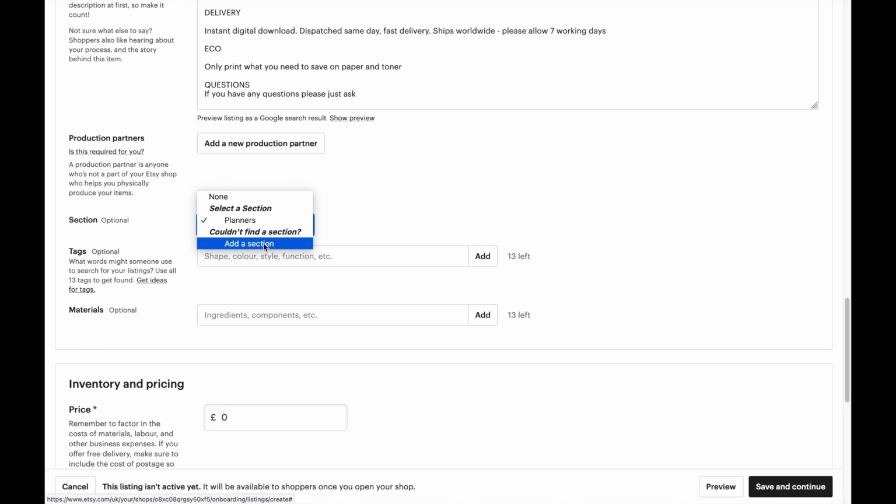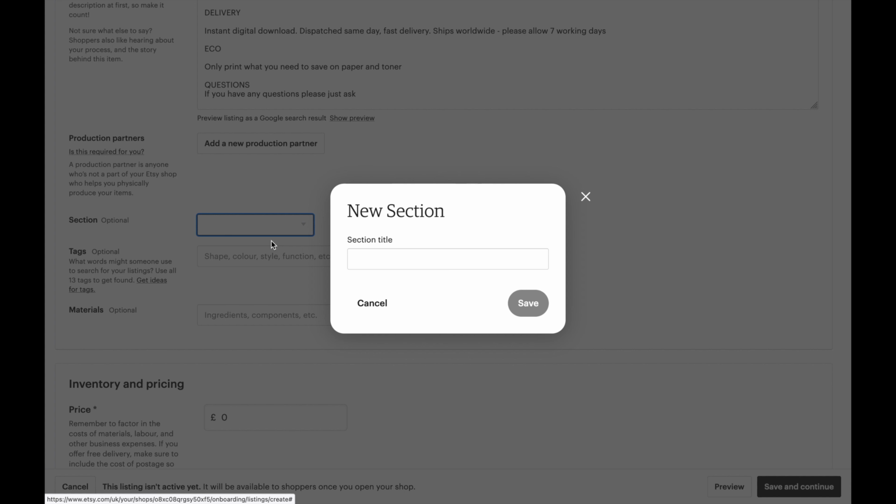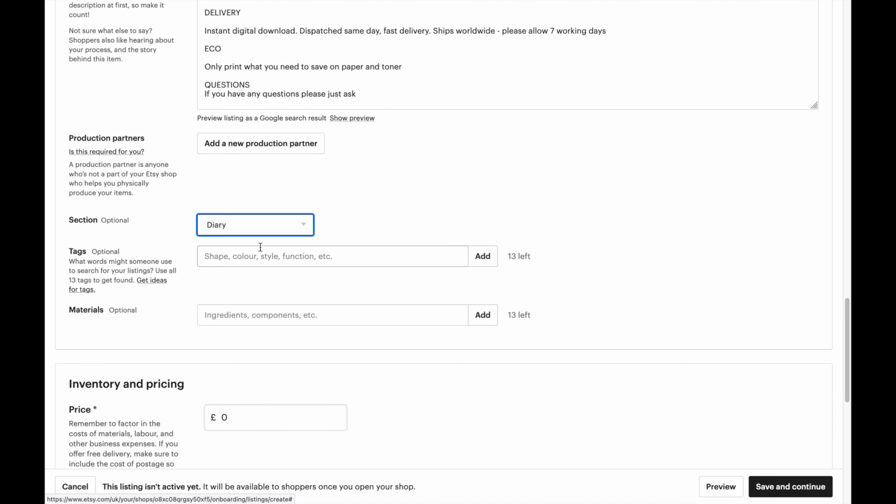So this one's going to go in planners. I could add diaries in there. I could add lots of different things. I could subsection it into A4 categories or A5 depending on size, and you can always change those thereafter. Tags are very similar.